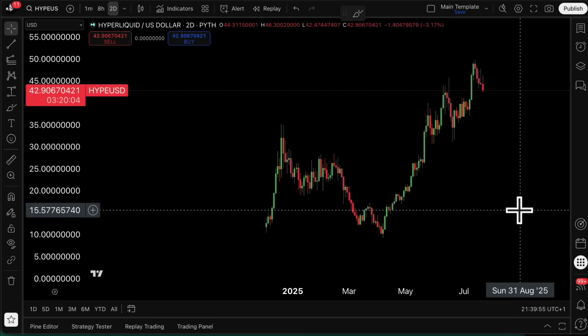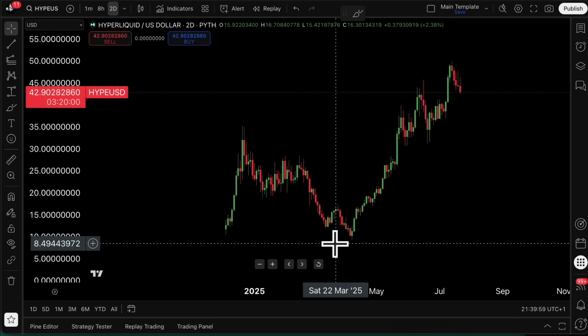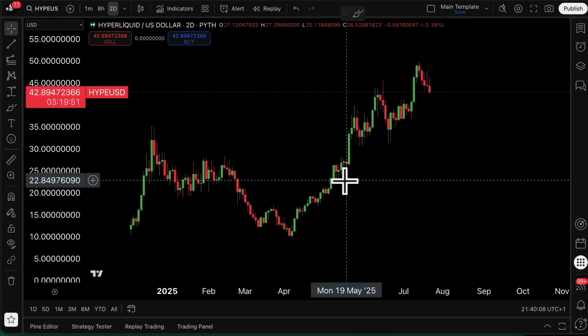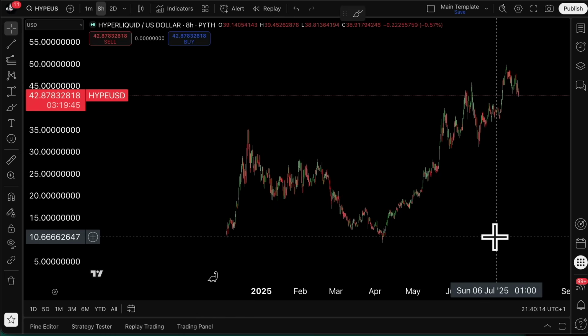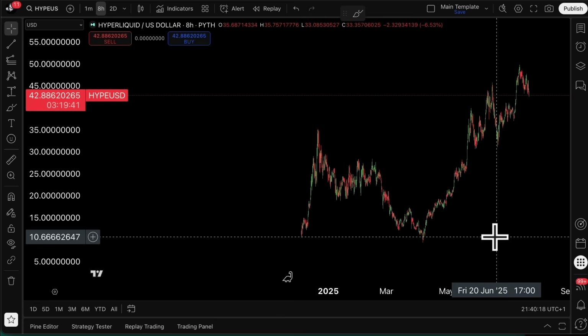Hype is the other strongest performer of the last few months. And this is a little bit trickier because it's a new coin. It's had a really good run from 8 all the way to 50. There's nothing on price alone that would make you say for definite, all right, it's broken down now, it's all done. Nothing at all I could say for sure. You're just looking at levels here.